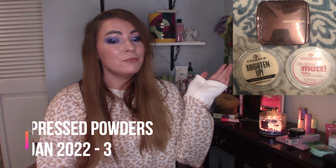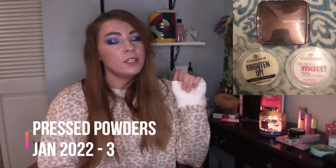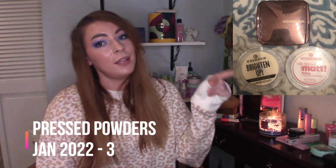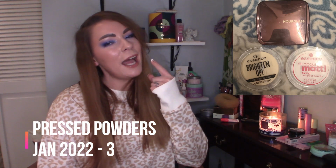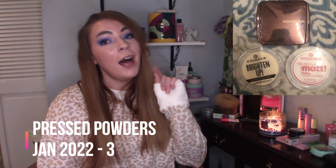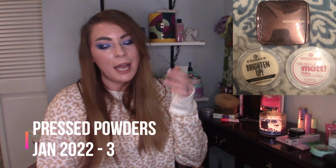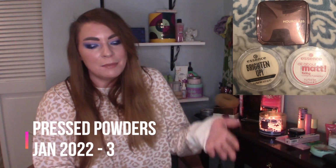So pressed powders are next. I have three pressed powders. That's it. I'm really proud of that. In 2021, I did manage to finish off a few pressed powders. If you are familiar with my inventory from last year, you might be thinking to yourself, Haley, where is that Hourglass palette, the Ambient Lighting 3? Well, I finished off all of my face powders and my bronzer from that palette, so now it only has blushes. It only exists in my blush collection. That's amazing to me.